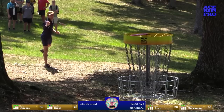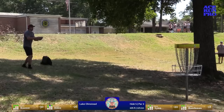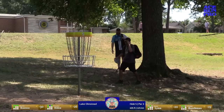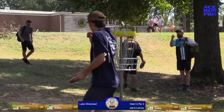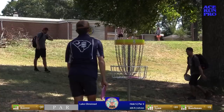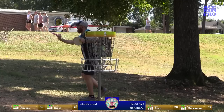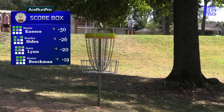Oh, left side chains. First blemish, and it's not even a blemish because he's still going to get a par, but first minor hiccup we've seen so far in this round from Braden. Hunter makes his birdie putt. Casual drop in there for Martin. See some spectators hanging around there up top, making their way towards the next tee pad. Oh, someone left a disc. All right, so the lead remains at four for Martin Kneece there.